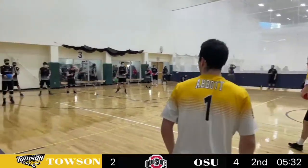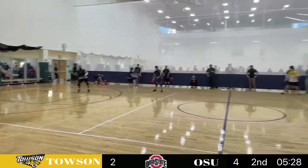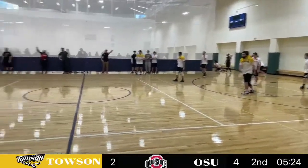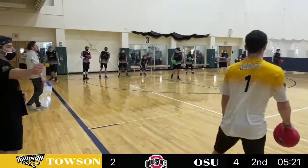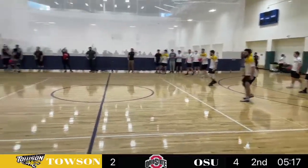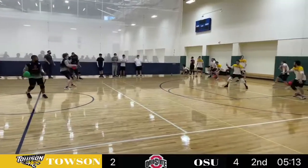All right, let's see. Kyle Strong would throw. Towson has got to move quickly. Everything has got to be quick. They can't move slow. He's way by himself, and Towson only has two balls. Technically, Towson does not have to throw. They're going to force Ohio State to push up, which they would have no problem doing.